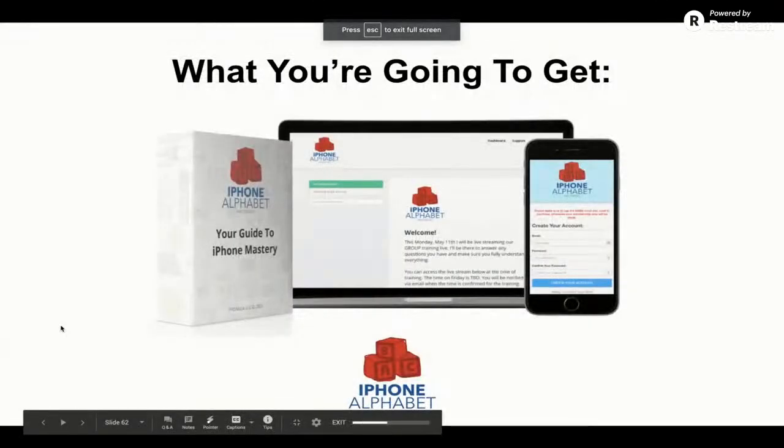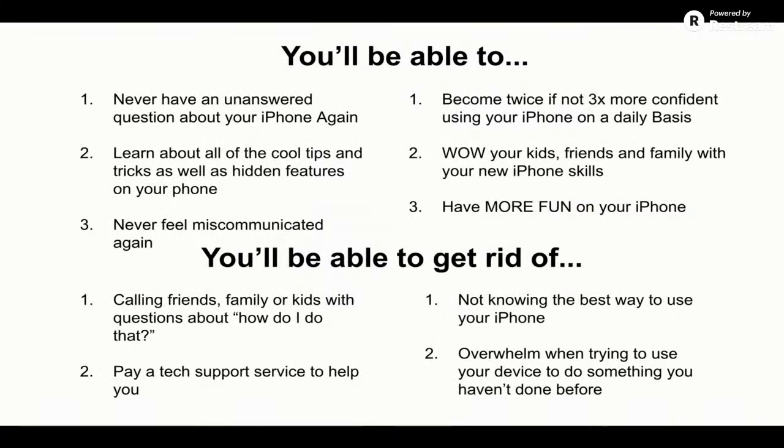Here is what you're going to get in the iPhone Alphabet Masterclass. You'll be able to never have an unanswered question about your iPhone again. You'll be able to learn about all the cool tips and tricks as well as hidden features on your phone. And number 3, you'll never feel miscommunicated again. You'll be able to become twice, if not 3 times more confident using your iPhone on a daily basis. You'll be able to wow your kids, friends, and family with your new iPhone skills. And you'll have more fun on your iPhone.